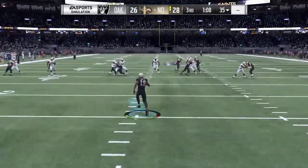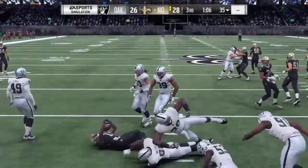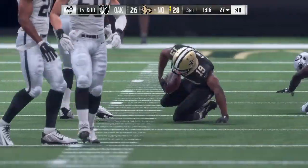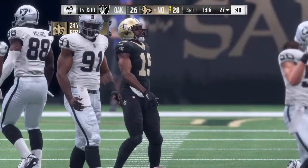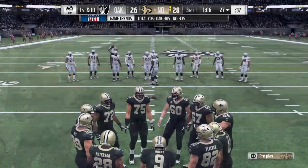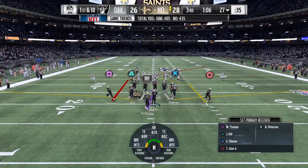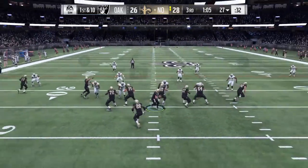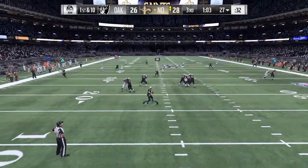This fielded at the 2. Now we'll see what Michael Thomas and the rest of the offense has in store here. What a game for him, Charles. 4 touchdowns. Heck, for a lot of guys, that's a good season number.